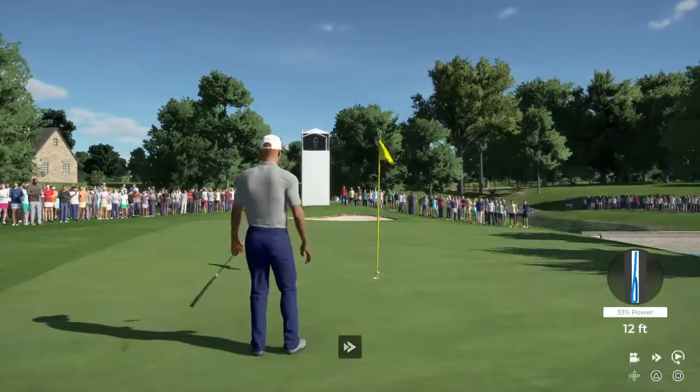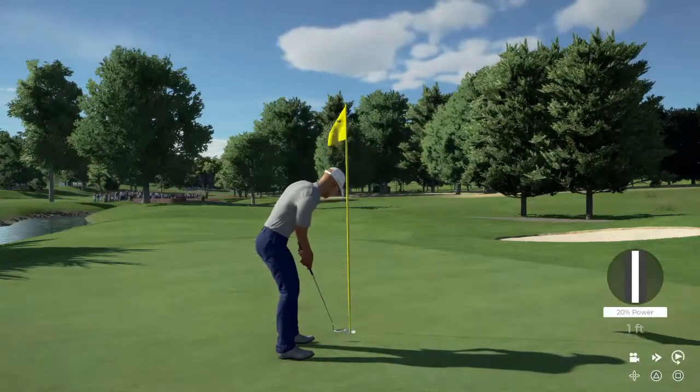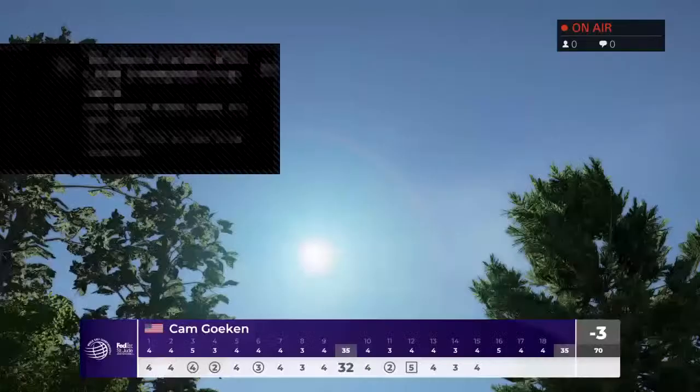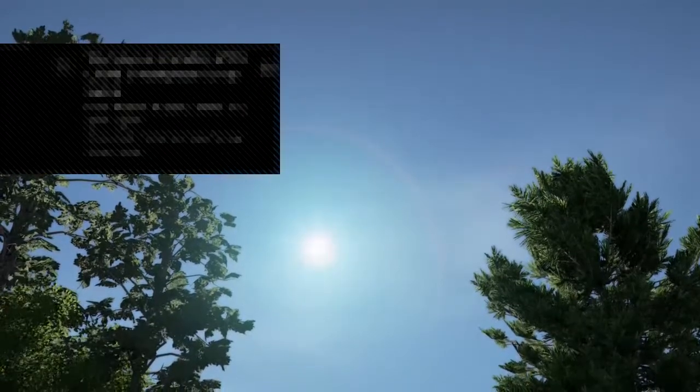Okay, steady now. And they'll walk away with a par on this one. Just three shots off the lead as we head down the stretch. And they're going to have to chase down that leader. Justin Thomas has built a two-stroke advantage over the field.